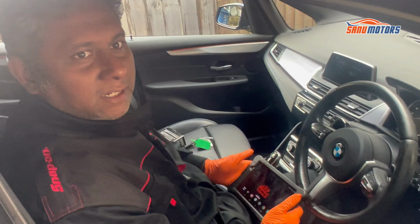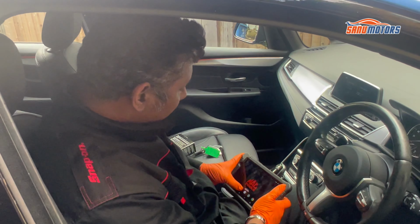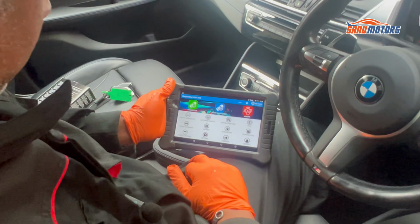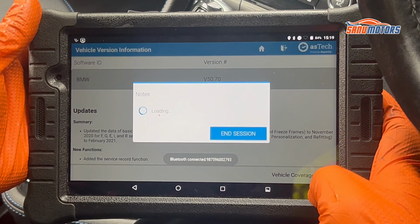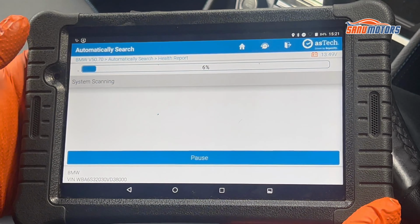This is a bit of a common problem for this series. However, I need to take a computer report out from the computer because the latest cars need to use the computer. I'm going to call the health report.